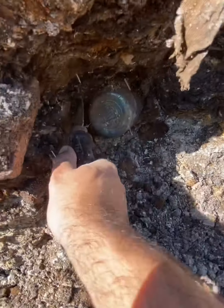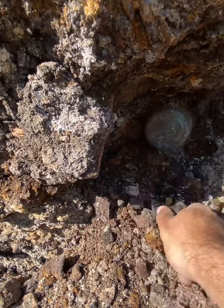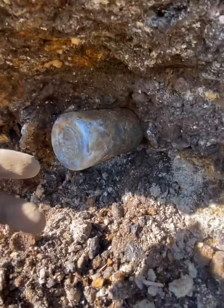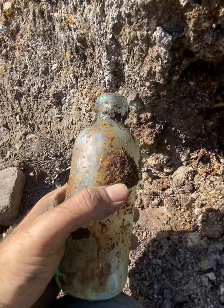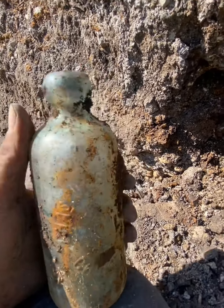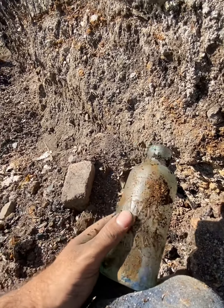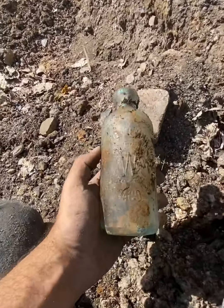We're gonna give the fans what they want and what they need. I'll get it to you when we're closer to pull her out. She's ready to be pulled. Wow. Chicago Hutchinson soda bottle. The first out of this dump. I'll take it. I'll take it. Even if I have it. Beautiful.